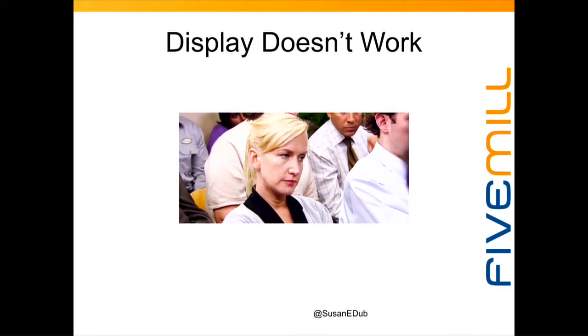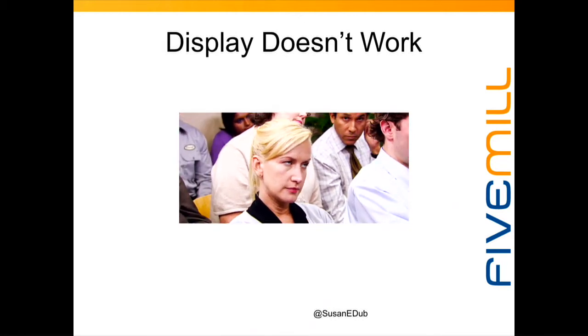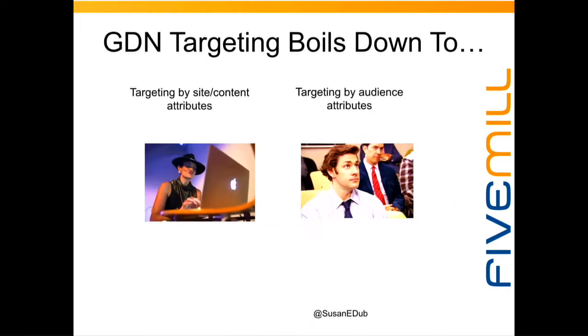So this is me on Twitter every time someone says display doesn't work. We're not spending money to spend money, people. We do it because it works, if it's done right.